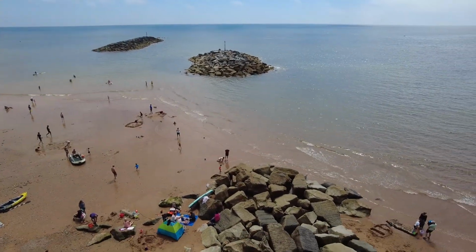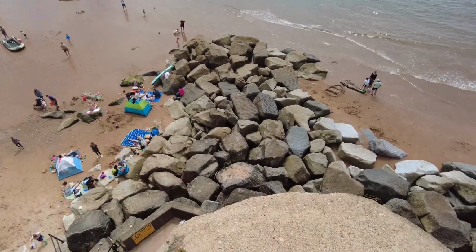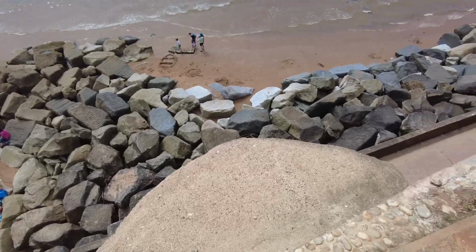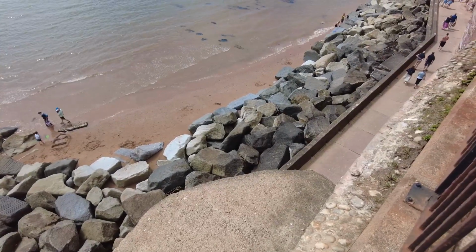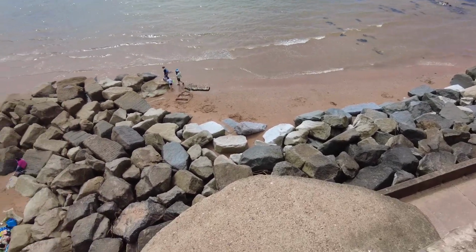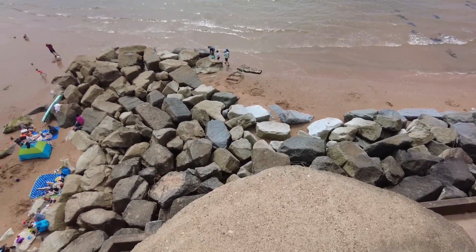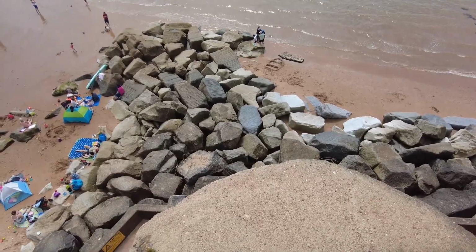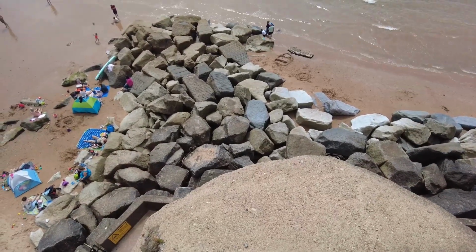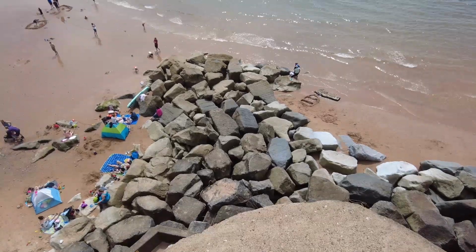And down on the beach, this is all coastal erosion. This is all sea defences, isn't it? Yeah. And some of these rocks, look at the ones with the kind of lines along them, almost like biblical tablets, aren't they? Isn't that interesting? It makes you wonder where they've come from.